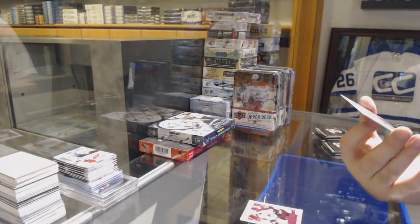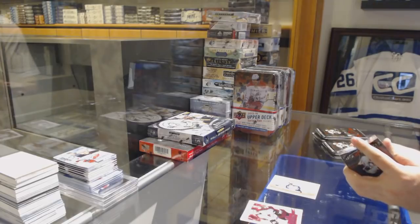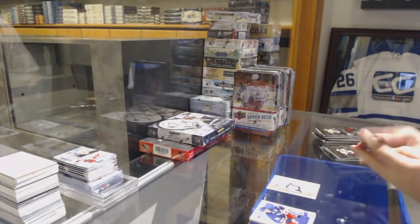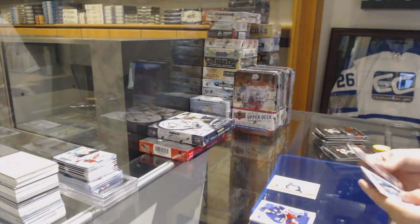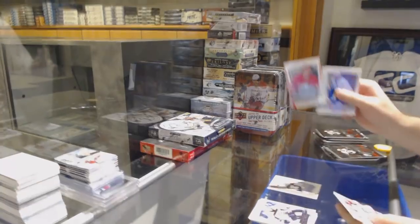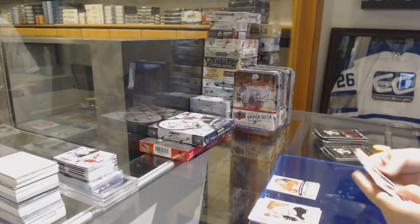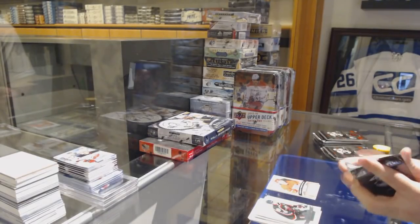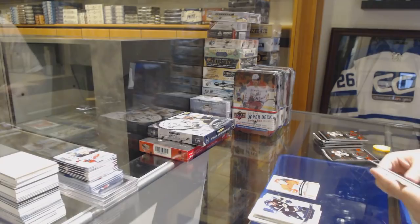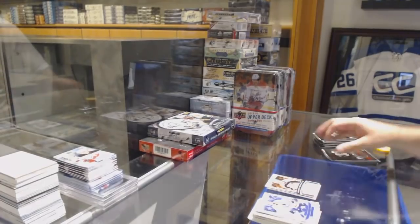We've got a Marc-Antoine Pouliot Hot Prospects jersey. Totally missed it. Just don't know the player yet. Unfortunately, I don't think McCaution... Yeah, I don't think he's got a lot of future, but hey. Prize prospects of Derek Meach for the Red Wings. Derek Meach. Mikko Lettinen, prize prospects for the Nashville Predators.